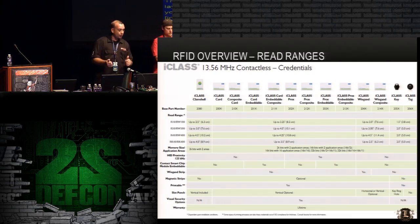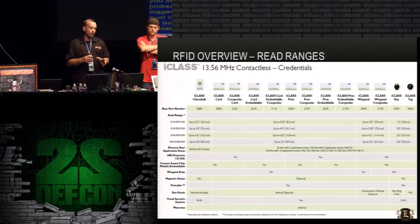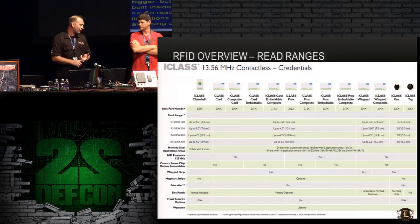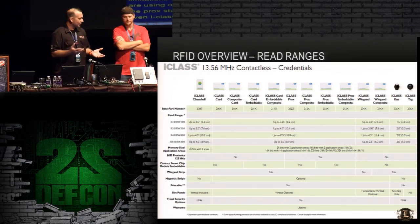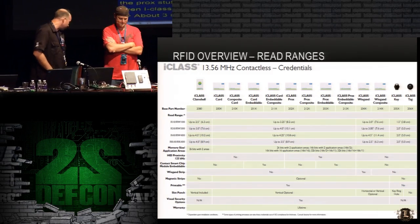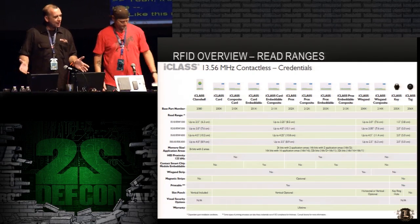So read ranges. Here's a limitation if you're using off-the-shelf hardware. The prox stuff and even iCLASS, 12 inches. I mean, 3 inches usually. Yeah, it's typically 3 inches if you use a reader like this one right here. I mean, you have to get pretty close before it reads it, right? You almost have to touch it.